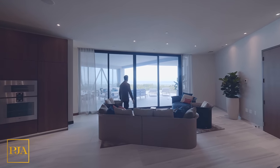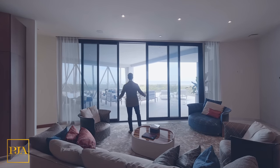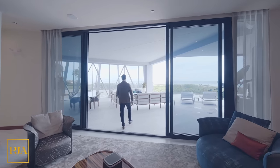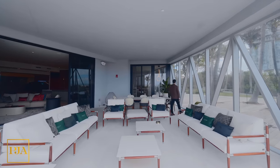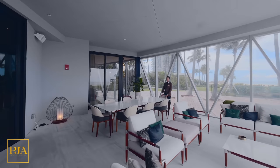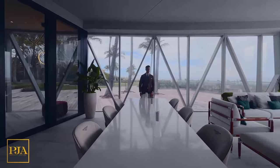Now, this is a completely special feature to Bentley. As I approach the open sliding glass doors, all I have to do is slightly tap them open, and then an electronic system kicks in that opens them completely. And the same happens when you want to close it. And that leads us to an enormous, oversized balcony and terraces that are closed and open at the same time, where you're protected from the elements, but you get to enjoy the outdoor sun deck. And in this area, you have an outdoor dining room and living room for you to enjoy.